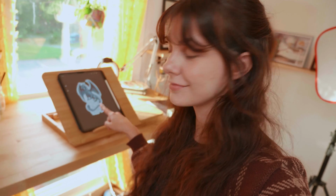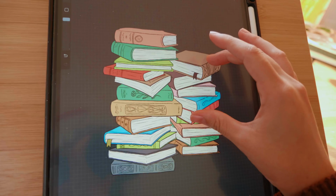A few other things I've been working on this week is drawing this dragon, which has actually been a bit of a hassle.